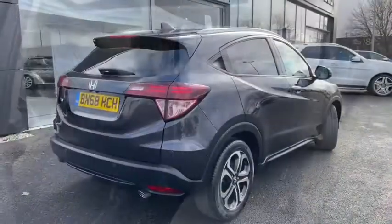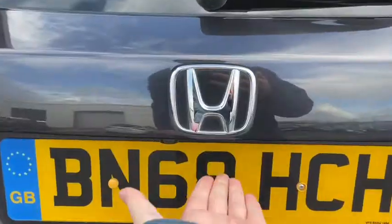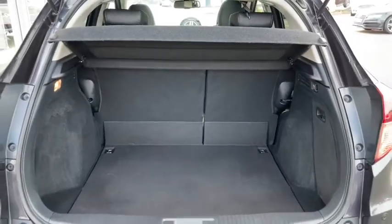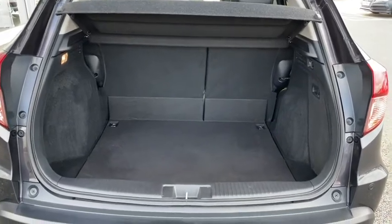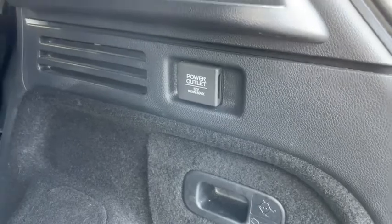We can easily access the boot of this vehicle by simply lifting up underneath the Honda badge, where you'll find there's a ton of space in store. There's even an additional 12-volt port here, so you can connect some handy devices back here as well. And of course, you can always fold down those rear seats if you do want to extend this out even further.